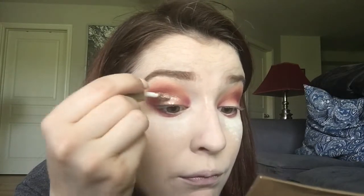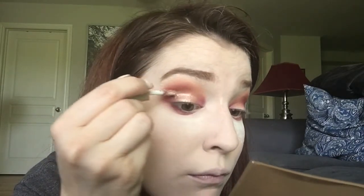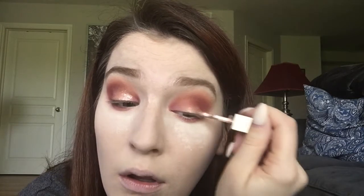What I like to do is I like to look up, kind of around, so I know where my lid's gonna hit, so I can put the shadow there anyway, so I don't get a weird blotchy situation when I look up. Like that. I'm just gonna go on the other eye.